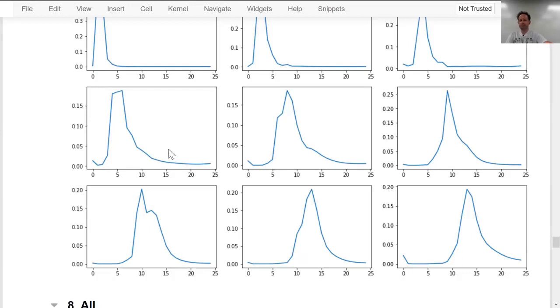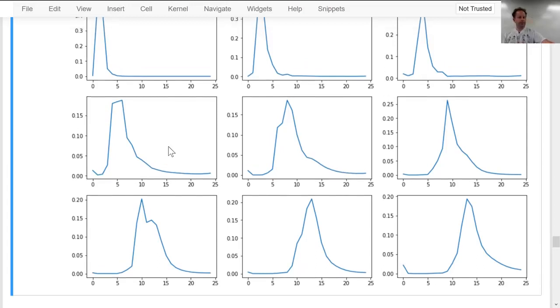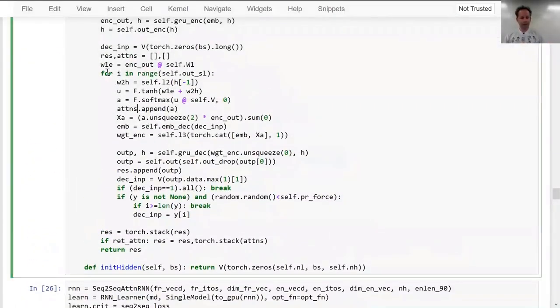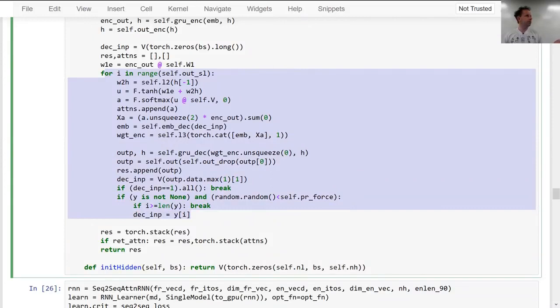Yes, Jeanette? So people are asking, what is the loss function for the attentional neural network? No loss function for the attentional neural network, right? It's trained end-to-end. It's just sitting here inside our decoder loop, right?